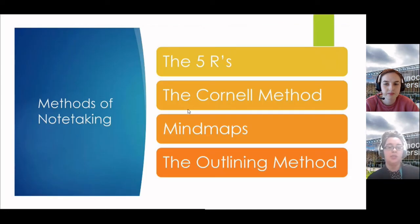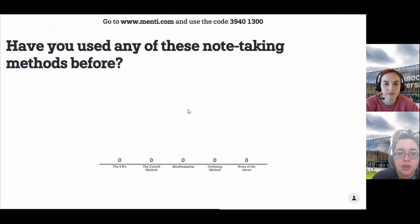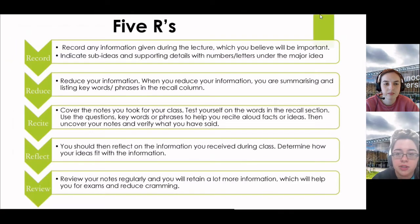So then methods of note taking. So there's the 4 main ones: the 5 R's, the Cornell method, mind maps, and the outlining method. So the 5 R's then, just going to move this.